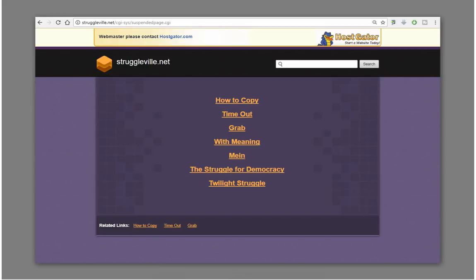This sucks. Not what I wanted to wake up to today. If you try and go to my website, struggleville.net, any page on the site, this is what comes up. You see on the top here it says suspended page, and of course they put their bullshit links all over the front of it. It appears that my website got hacked, and I didn't even notice that this page was up.